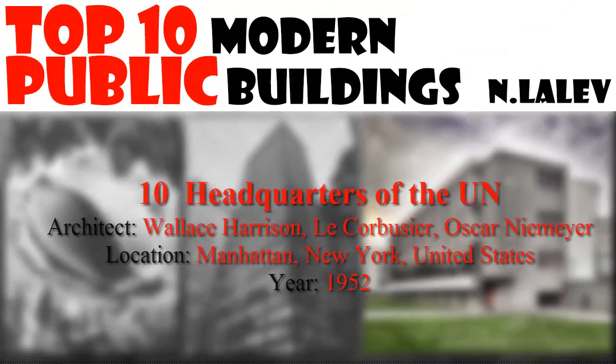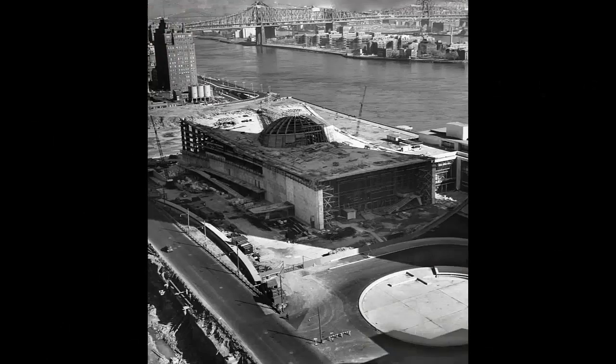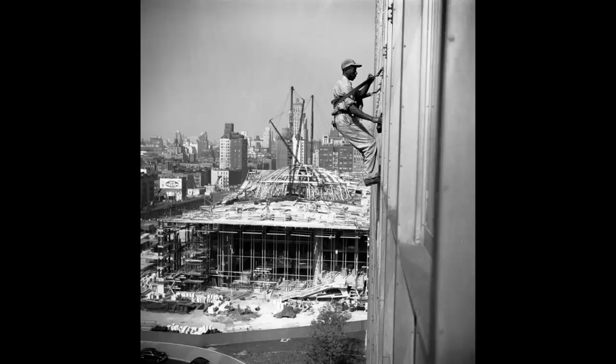Headquarters of the United Nations. In 1947, the United Nations commissioned Wallace K. Harrison to lead the international design team to create their new world headquarters to be a symbol of the bright, peaceful future ahead that did not dwell upon the past.